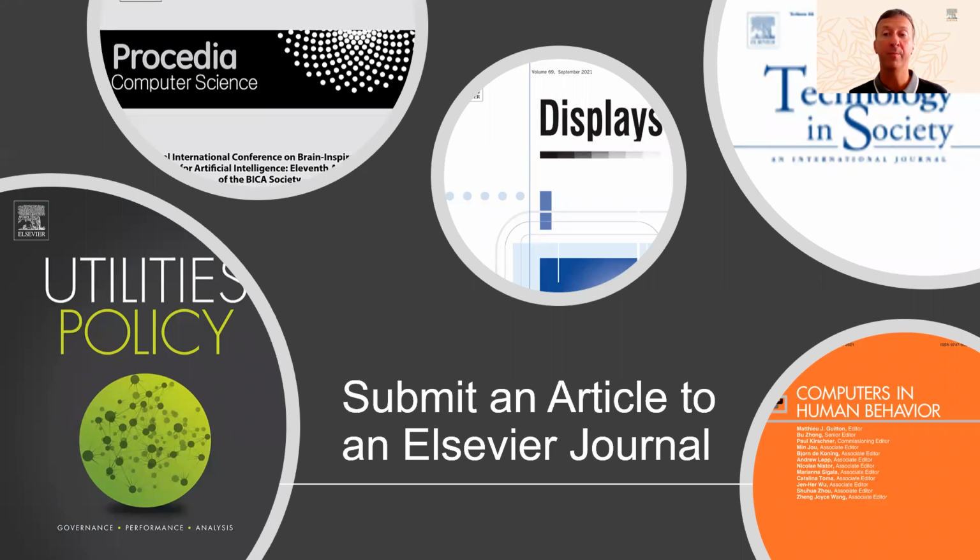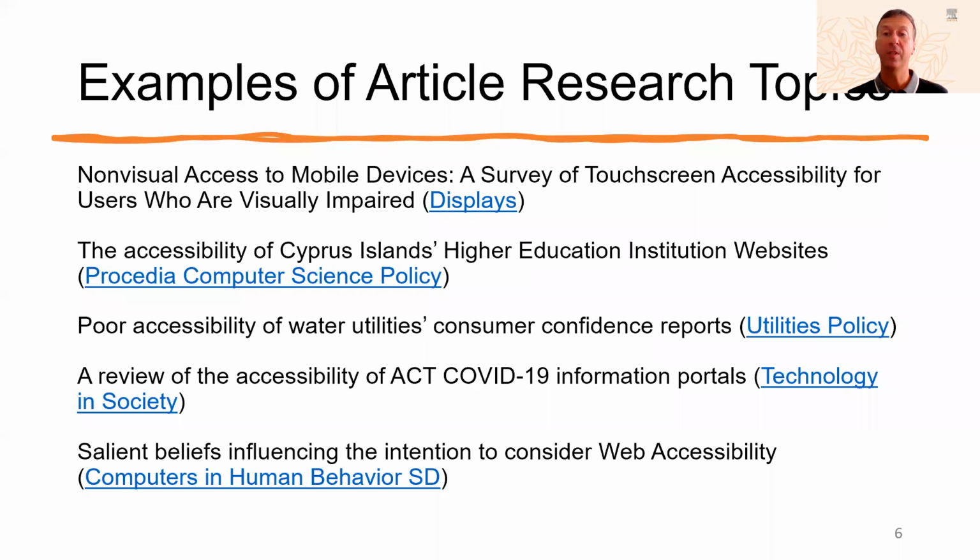So if you want to publish research about computers and accessibility in an accessible format with an accessible platform, please submit a research paper to an Elsevier journal. Relevant titles include Procedia Computer Science, Displays, Technology and Society, Computers in Human Behavior, Utilities Policy. Researchers have recently published important works at Elsevier to better inform the public and shape society to be more inclusive for people with disabilities. For example, here we show a few recent articles. One deals with COVID-19 information and the accessibility of the portal. We have surveys of touchscreen devices for people who are visually impaired and accessibility surveys of higher education websites.